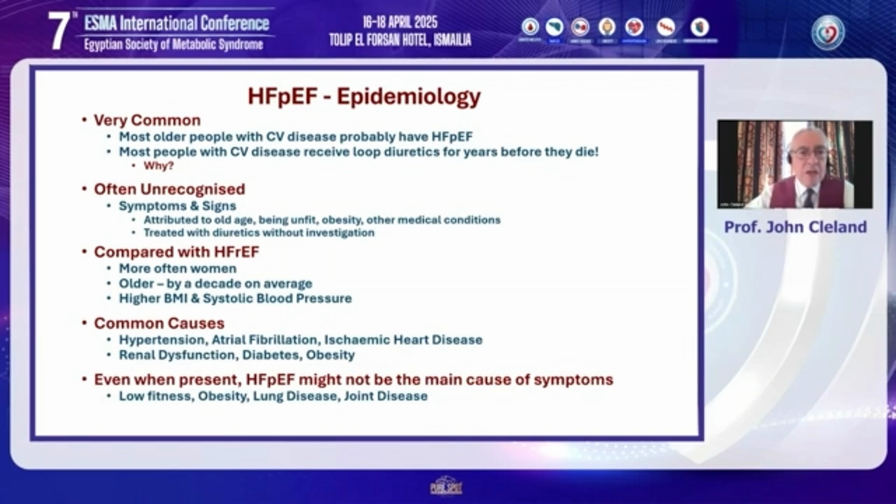I think HFpEF is often unrecognized because the symptoms and signs are not specific. They're often attributed to old age, being unfit, obesity, or other medical conditions. You can imagine that, if you carry two 20-kilogram cases or two 10-kilogram cases up 3 flights of stairs, many of us would be breathless after that. So carrying extra weight can cause symptoms, but many of those patients will actually have evidence of cardiac dysfunction and I would say have heart failure. And it's quite hard to distinguish the effects of obesity from the effects of cardiac dysfunction in terms of symptoms.